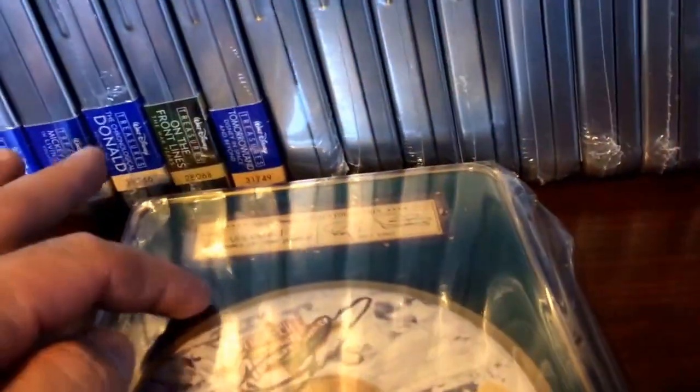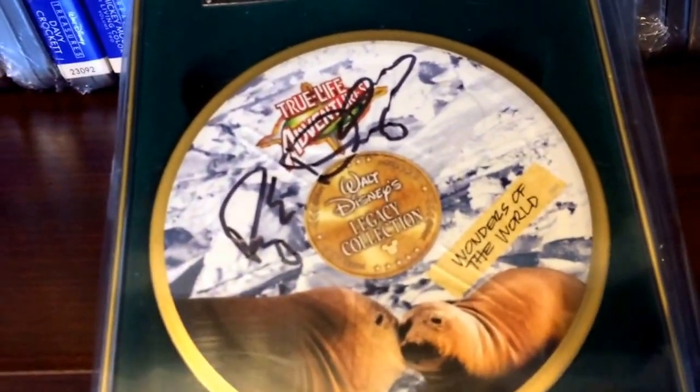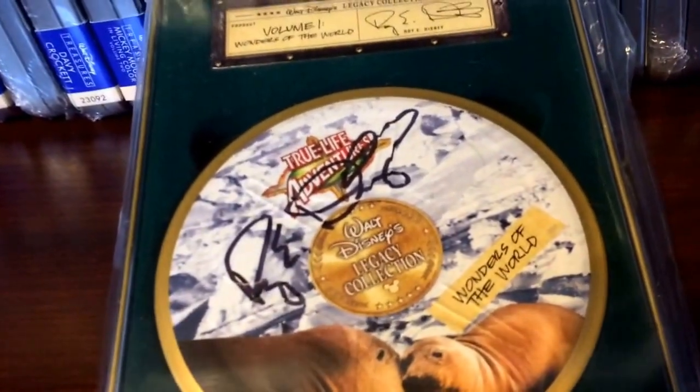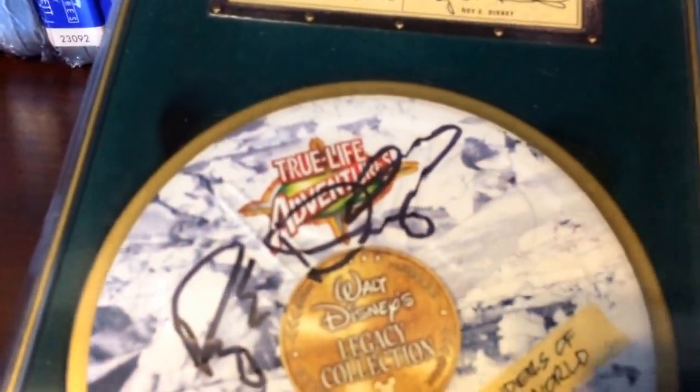And this clear door opens up, and there's a little tin on the inside that looks like a film reel, and inside that has a couple DVDs. I think these are 2 DVD sets, and then a little booklet inside there. And it was actually signed by Roy E. Disney, the nephew of Walt Disney. That's series 1, or volume 1.